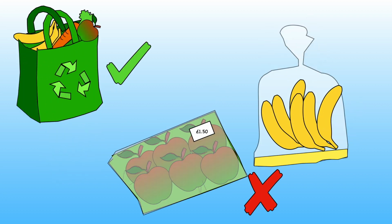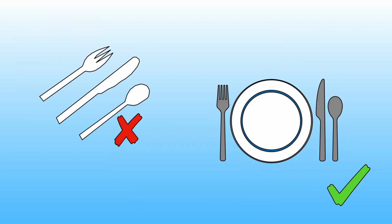Try to avoid buying things in lots of packaging. Try to encourage people to buy things like apples and bananas separately instead of ones that have been wrapped in plastic. You could also stop using single-use plastic. Use reusable cutlery and cups instead.